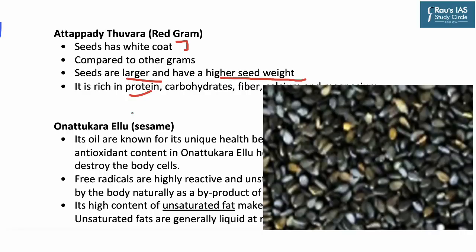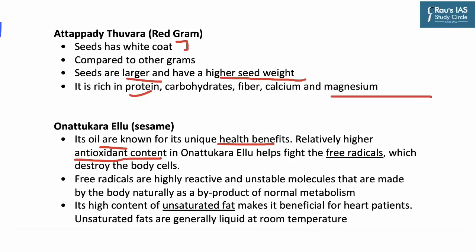Now coming to the sesame, that is Onattukara ellu. Its oil is known for its unique health benefits, and it has relatively higher antioxidant content. Higher antioxidant content helps to kill the free radicals in the body. So it says that it helps to fight the free radicals which destroy the body cells.